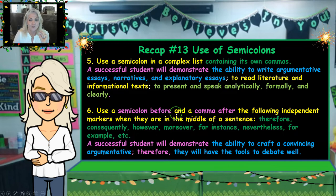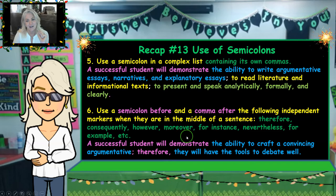We use a semicolon before and a comma after an independent marker, and our independent markers were therefore, consequently, however, moreover, for instance, nevertheless, for example, and we put a semicolon before it and a comma after it.